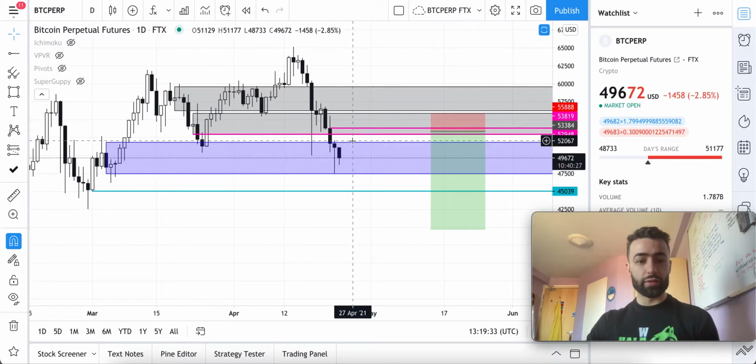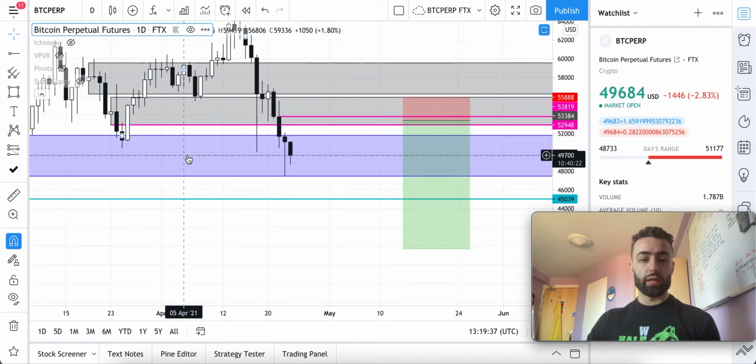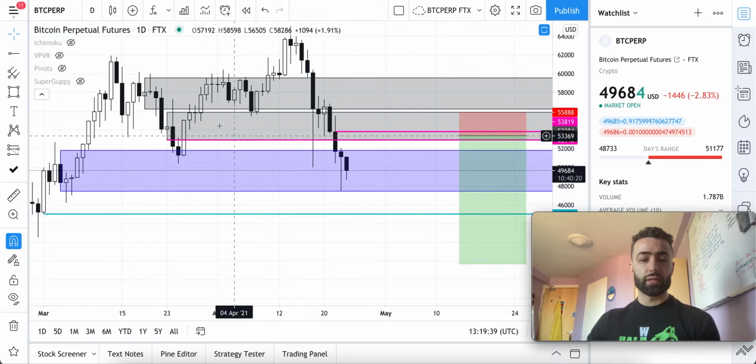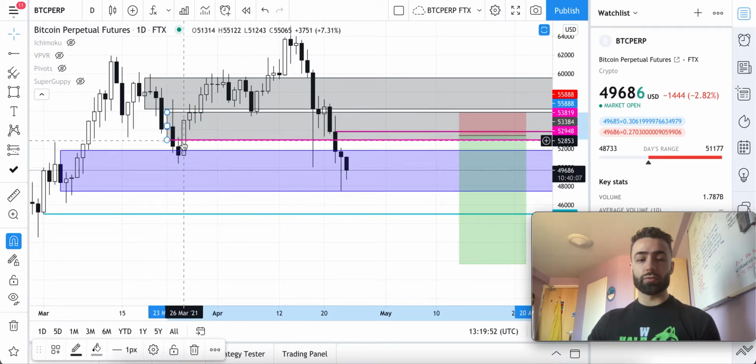But if we do have a bounce, this gray zone right here is going to be a resistance zone for us. And the reason for that is because this is where the trend was bearish. We had our high, low, lower high, and then lower low with two candle closes below this key low. And so that made this a potential resistance zone, but then we pushed through that zone.